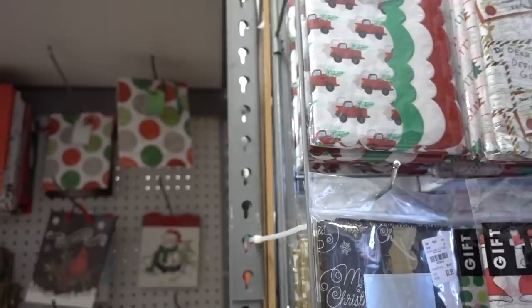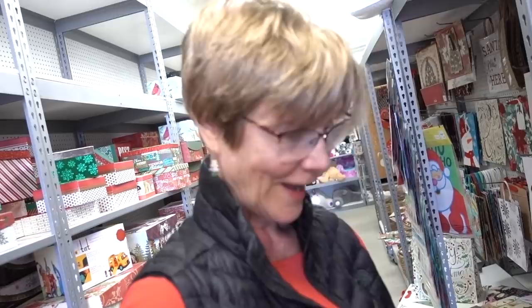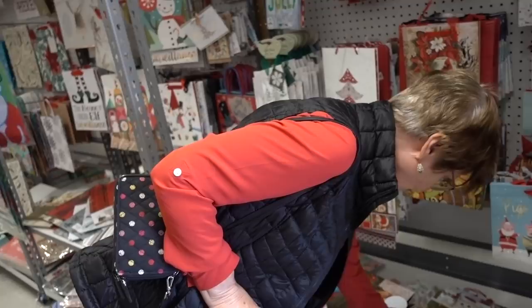Oh, the Volkswagen. Yeah, that's cute. You were smart. You get the backpack, and that serves as your gift thing. We're not supposed to wrap them, but that's kind of hard to bring them to the tree too. Yeah, so a gift bag's a good thing.